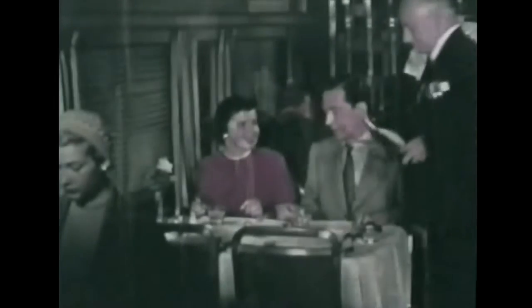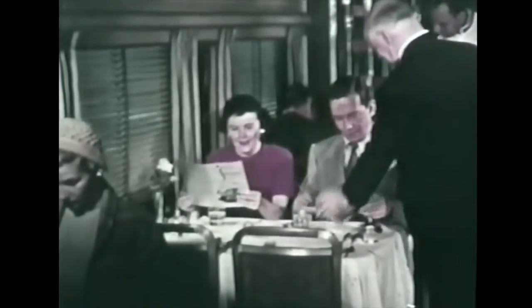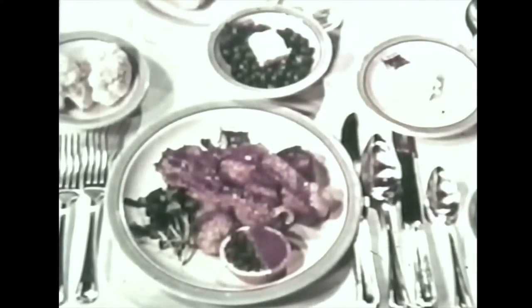Say, I'm hungry. Luncheon is now being served in the dining car forward. Let's see. Everything looks so good, I can't decide. The braised shoulder of lamb is very nice. Oh, isn't this exciting? Or perhaps the fried green scallops.